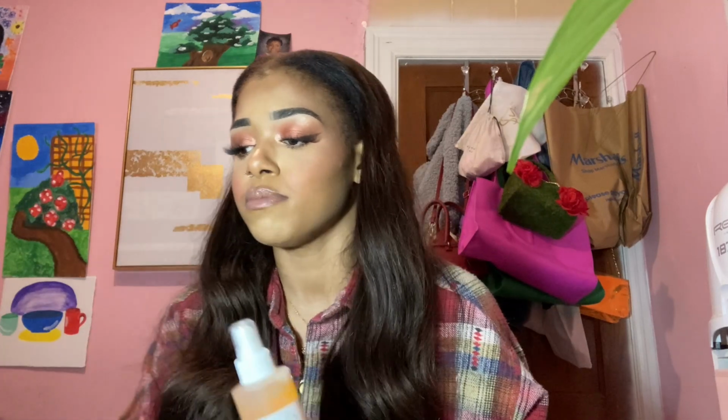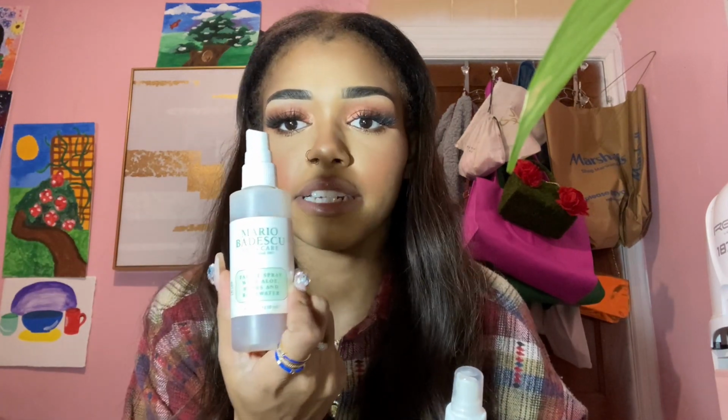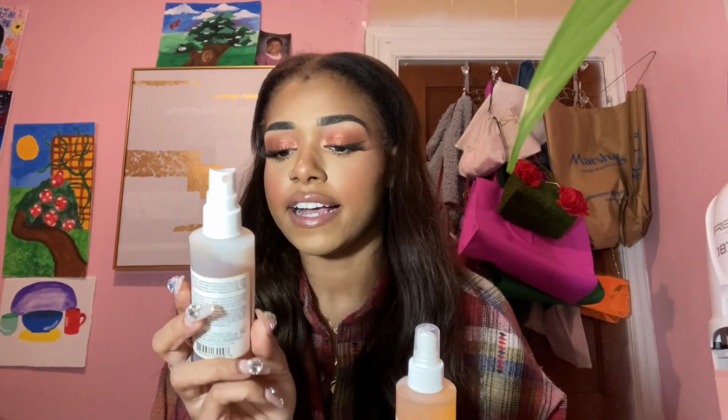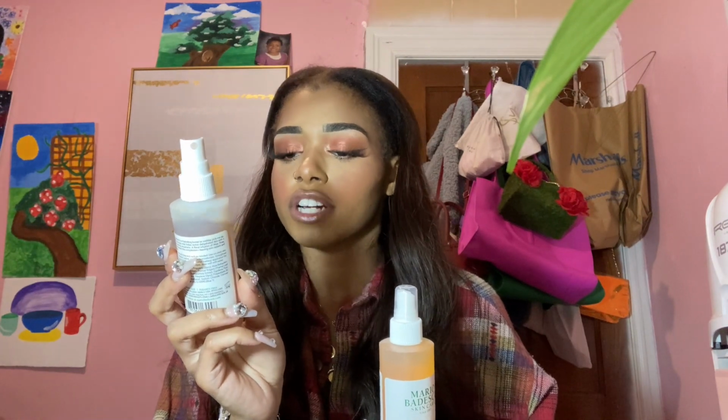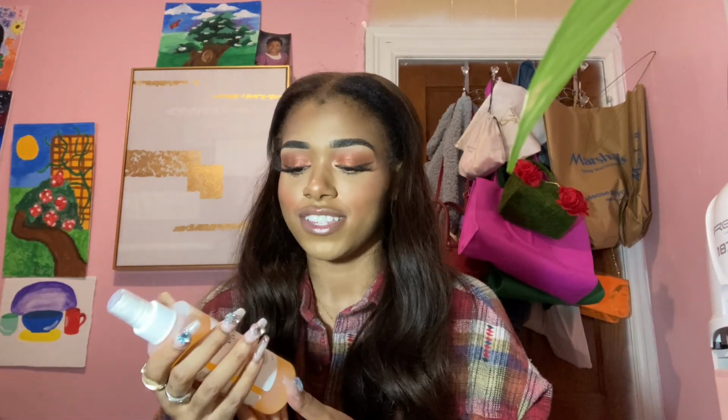I have the Mario Badescu rose water spray right here, and it has rose water with herbs and aloe. I love this just for makeup, and when I don't have makeup, just to refresh and hydrate my skin. But because we're getting into fall and I just like different scents, I'm just gonna spray a little. Yeah, this one smells very much like it's for the season, you guys. Just know it's for the season.